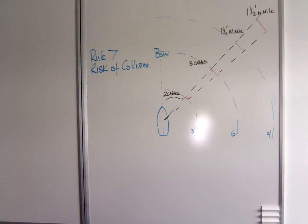The question arises: how far apart must those vessels be when risk of collision shall be considered? For instance, it may well be that at 12-14 miles we would see a steady bearing. Does that mean that I have to maintain my course and speed until that vessel passes? No. It's talking about using common sense and applying that rule to the circumstances of the case, as referred to in Rule 2. What do I mean by that?